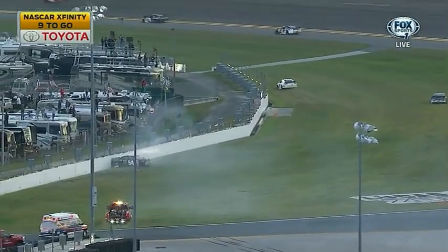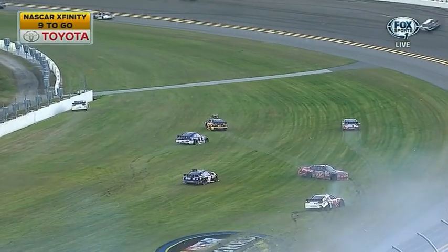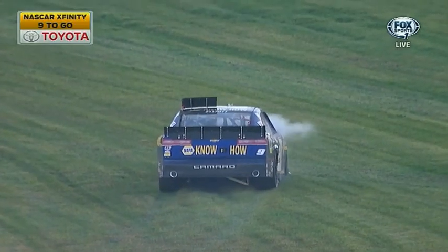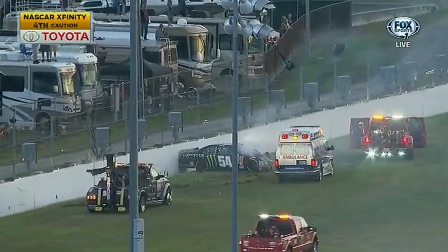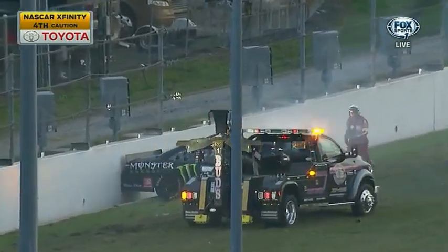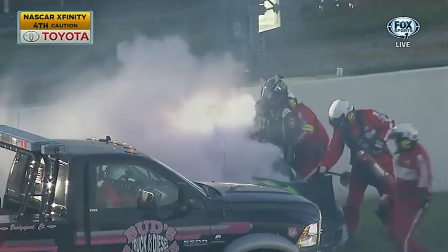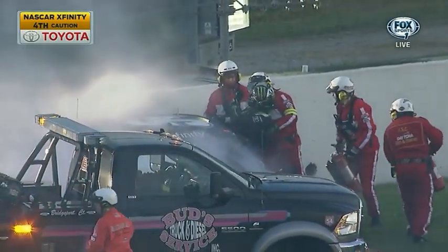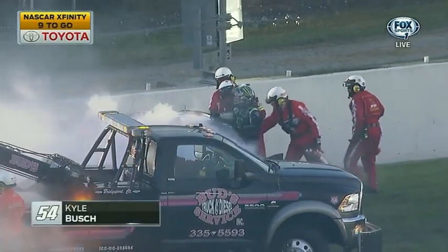A horrific crash for Kyle Busch, who slid through the infield grass and went head-on into the inside wall. And he is climbing from that car, and that is an unbelievable sight. Wow. I mean, he hit that wall head on. It looked like he never even slowed down.